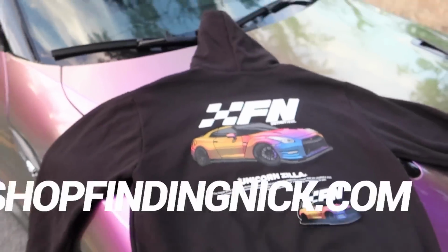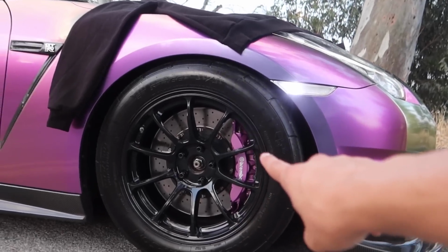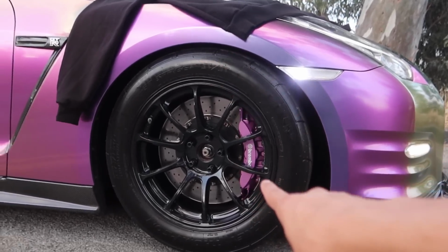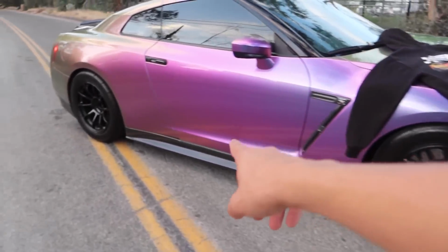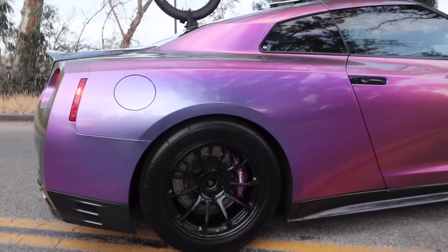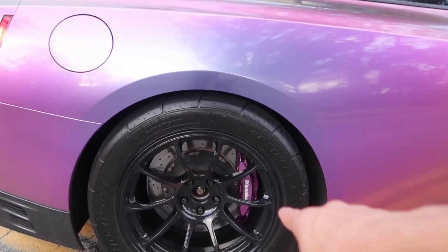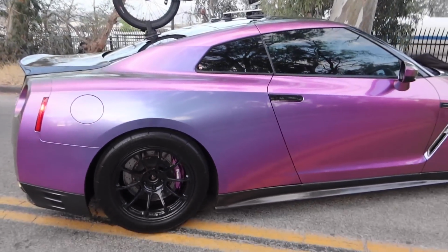Isn't this crazy how the brakes match the car perfect? I tried to hint it a little bit, but we did the brakes to match the wrap. We did the brakes first, and look, it's literally dead on the wrap. It matches the wrap perfectly. I don't know how I got it perfect, but it matches the wrap perfect, bro. That's why everyone thought I was doing midnight purple, but look, it matches this wrap even better than midnight purple.